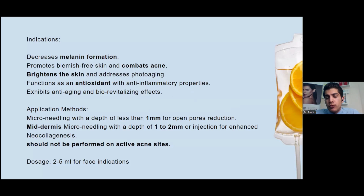Which needle do you use for injection? I always use 26 or 30 gauge. With 30, I did it even with 32. I know it's a little bit painful, but it's tolerable. Even with other mesogels, when you inject, it's painful. If you want to go to the subcutaneous tissue and inject the mesogel into the fat, of course, it's not painful.